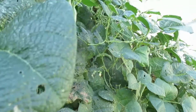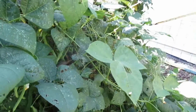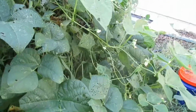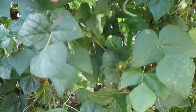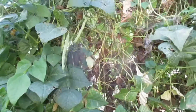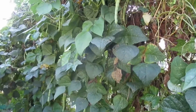These beans are beautiful. Look at that. Wow, look at that. So I need to get those picked. I need to mow some grass in the backyard like crazy. Wow, look how big that is. Some of these are starting to dry out up there. When they turn yellow, they're going to seed. So this is the pole beans.